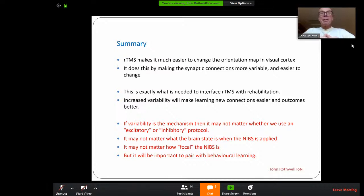And maybe this is exactly what is needed to interface our TMS with rehabilitation. Increased variability might be the secret that you need to achieve. And in fact, it has several conclusions that go after that.